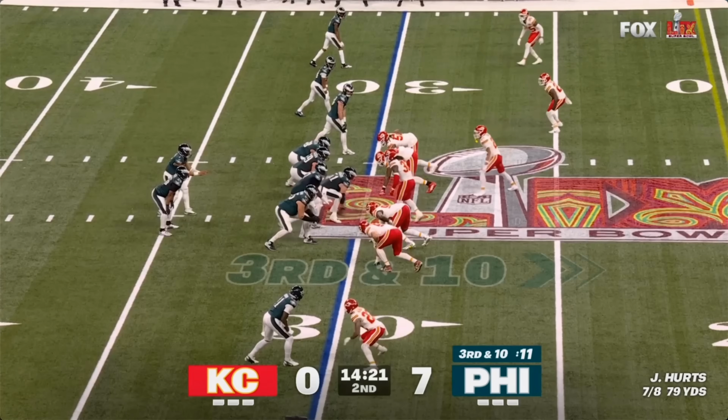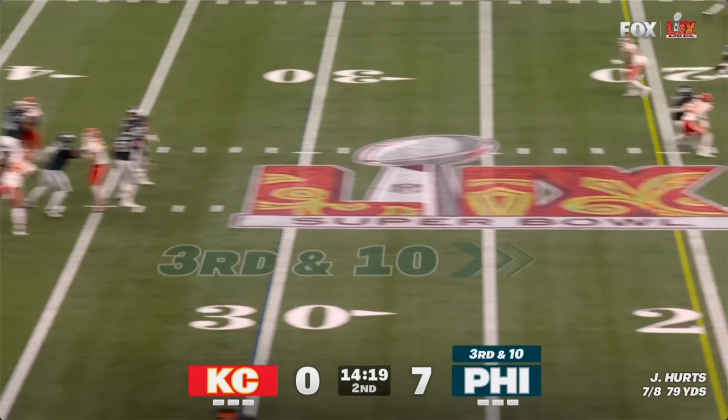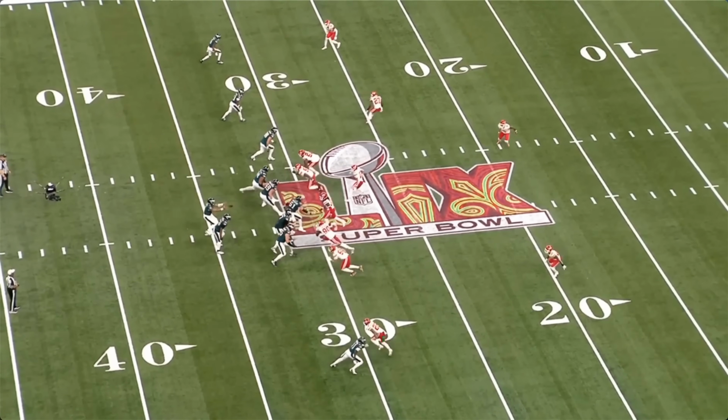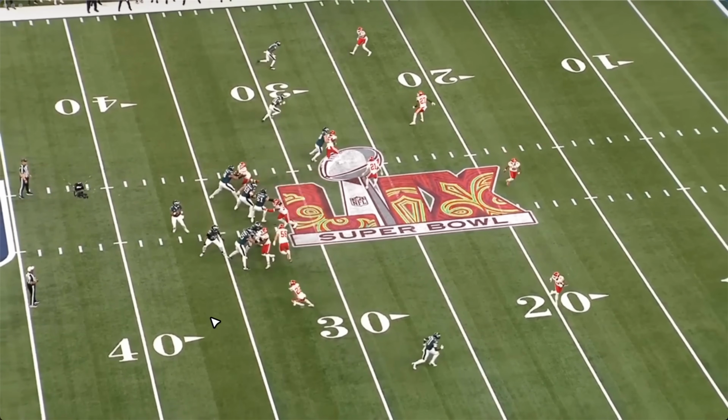Here we go. After the penalty, the Eagles make the first mistake of the game. Hurts drops back. He gets pressure in his face. The ball is picked off. How was his pressure generated? First, the Eagles are in 11 personnel. Tight end, receiver, receiver, receiver. There's the back. We're getting some type of zone pressure from the Chiefs. 23, he's coming. 32, he's coming. We're getting pressure. What is that?